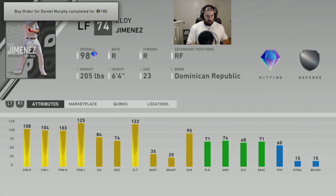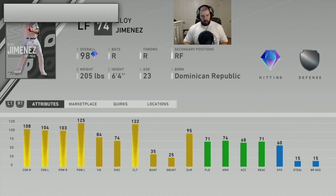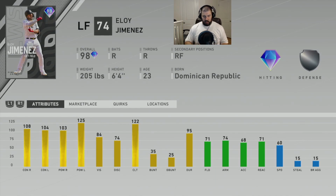He has a great swing, and then you're looking at his attributes here: 108 contact versus righty, 104 contact versus lefty with 103 power versus righty, 125 max power versus lefty, 84 vision, 74 discipline, 122 clutch.